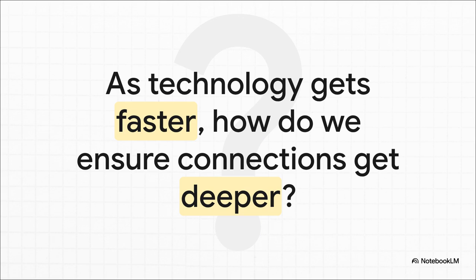And that brings us to our final thought for today. RedNet is a really fascinating case study in how to make technology faster and more responsive, but it leaves us with a much bigger question to chew on. As all our digital tools get faster and faster, how do we make sure they're actually helping us build deeper, more meaningful human connections? What's the next step?